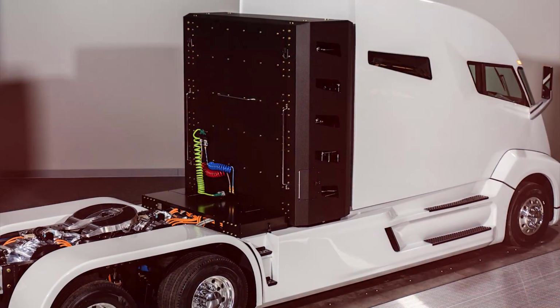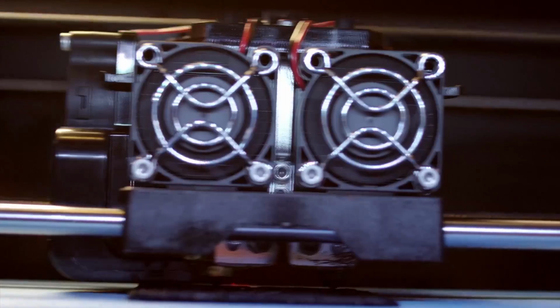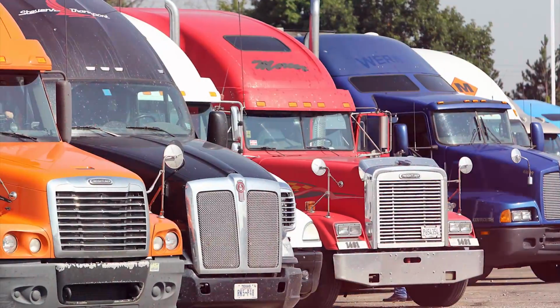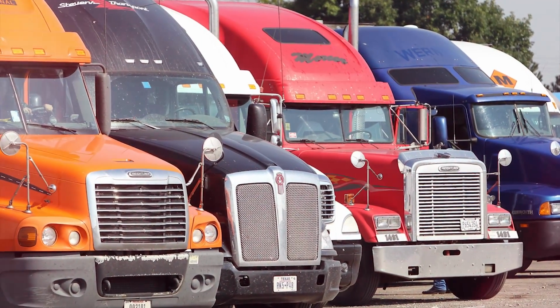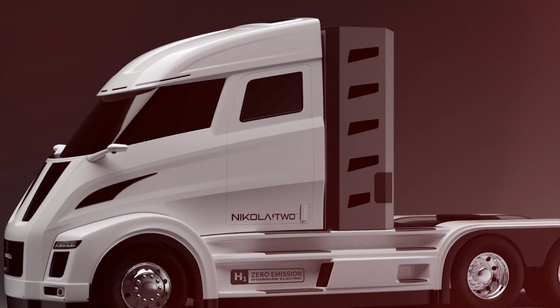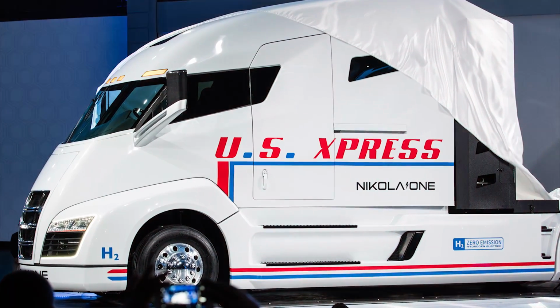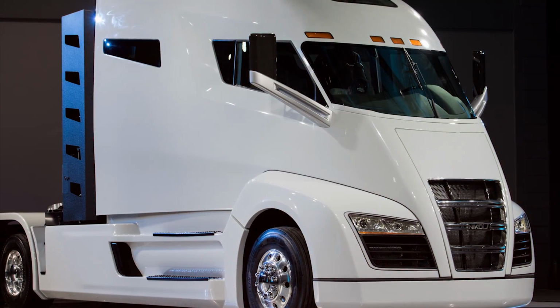But the ingenuity doesn't stop there. As the truck is going downhill, it transfers the energy back to the battery banks by engaging the motors. And while other trucks are wasting fuel and their brakes going downhill, the Nikola One is storing energy back to its battery banks. This truck could very well spell the end of the diesel engine in long-haul trucks.